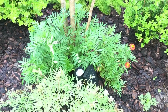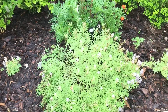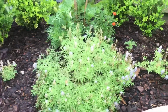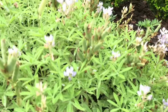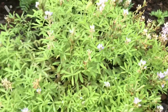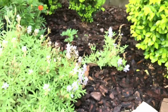I'm actually kind of regretting planting the marigold there. I kind of just threw some seeds there just to see what would happen, and I'm not really getting the effect that I wanted. But I'm just gonna let them do their thing for now. And the bluebonnets, they were beautiful, really pretty. Of course, they're fizzling out, and I'm getting a bunch of seed pods off of it. So, I'll have a bunch of bluebonnets for next year.